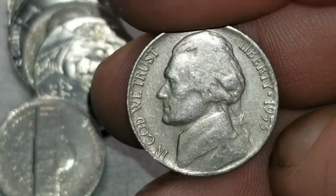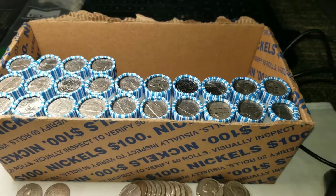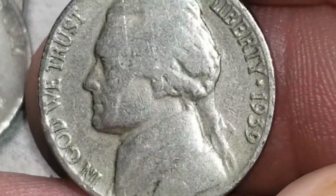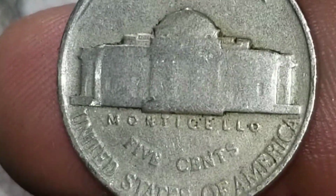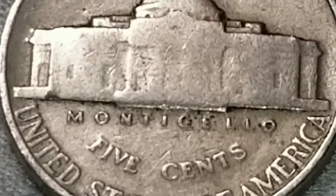We've got a 1953 from Philly. We're on roll 26, and we've got our oldest Jefferson in the box so far. And that's the second year, 1939. Hopefully there's a mint mark. And there's not. So I'll check this off camera for the double die. If I got it, I'll bring it in. If not, we'll move on to the next one.